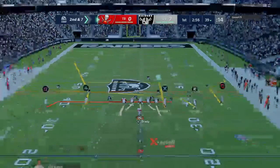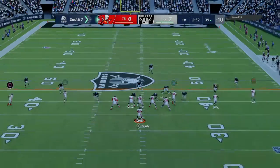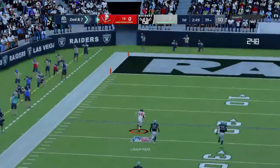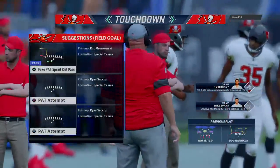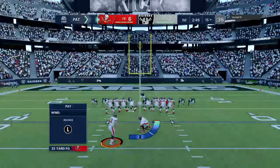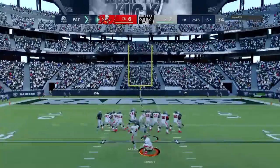3 yards on that last carry. Here's 2nd and 7. Now this time, Brady will throw. Going deep this time. That's caught at the 25. Touchdown, Tampa Bay. Scotty Miller, 61 yards. And the Buccaneers are an extra point away from tying up this football game.